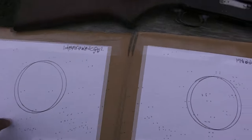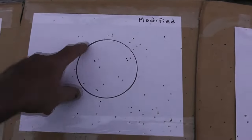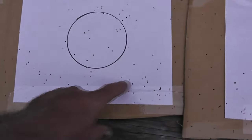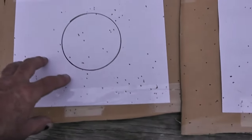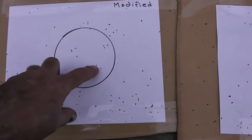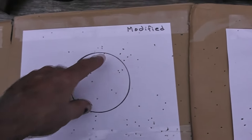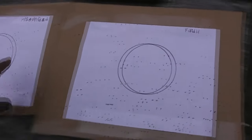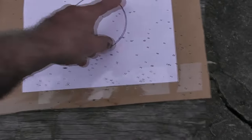Then I tightened the choke to modified, and you can see we've got more pellets inside that 4-inch circle. Most of them hit a little bit lower. As you can see, there's a little bit denser pattern down here. But we got 1, 2, 3, 4, 5, 6, 7, 8, 9, 10, 11, 12, 13, 14 hits inside that 4-inch circle. And then here in the full choke setting, you can see a much denser pattern.